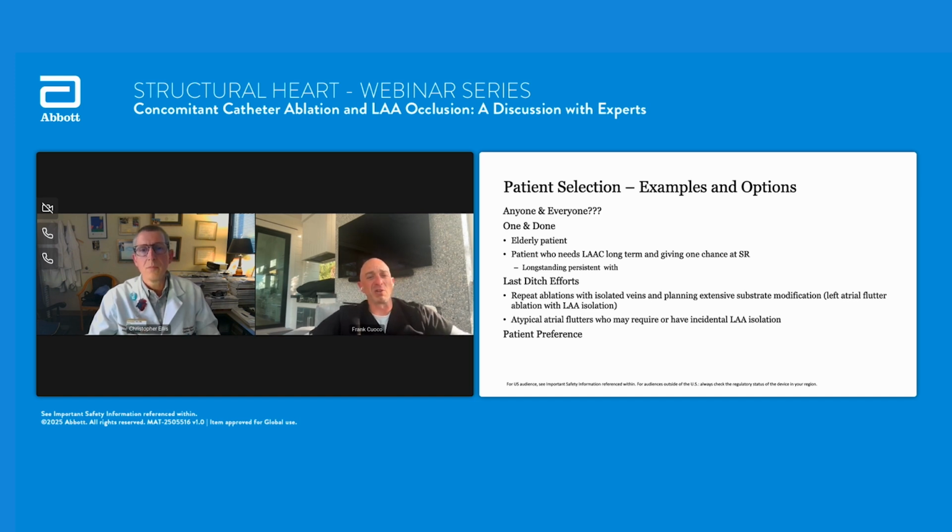Also, I think about these long-standing persistent AFib patients who maybe we would normally not consider for ablation prior to the PFA era, but they have a clear indication for left atrial appendage closure, and we say, okay, we're going to be in your left atrium. We can do a pulmonary vein isolation, a posterior wall isolation, and additional substrate modification, all within a reasonable time frame.